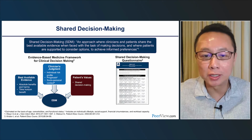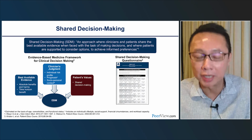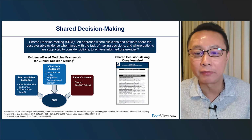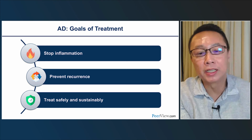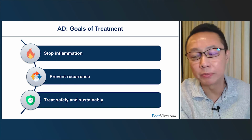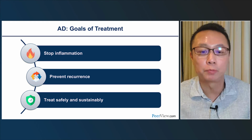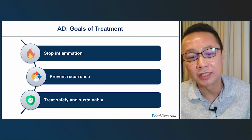And then the patients are supported by the clinicians in trying to come to a decision, after considering these options, to have a final decision on the treatment. So what are the goals of treatment in atopic dermatitis? Of course, when a patient comes in and they flare, it's very important to really bring down that flare and to bring the patient's quality of life much better. And once we bring that flare down, it's really to prevent recurrence. And how do we do that?